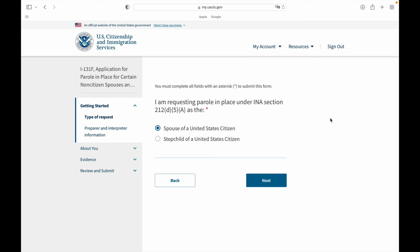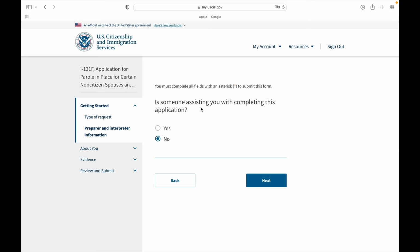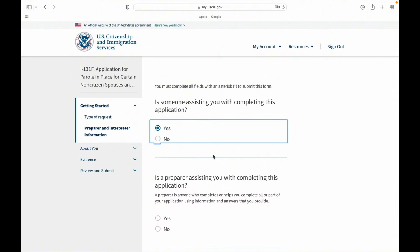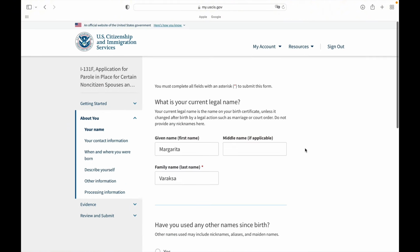So you must complete all fields with an asterisk to submit this form. I'm requesting parole in place under INA Section 212(d)(5)(A) as the spouse of a U.S. citizen. Super easy. Is someone assisting you with completing this application? Obviously, if you need an interpreter or a preparer, then you would say yes, and you would provide that information there. But otherwise, if it's a no, then you just move on.